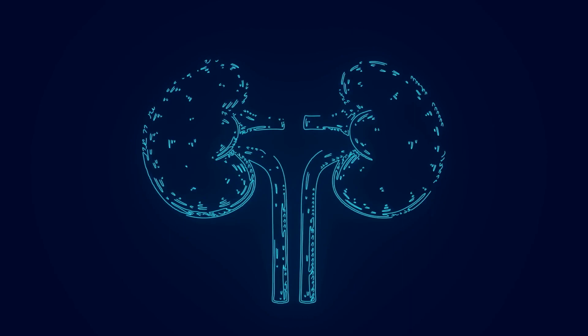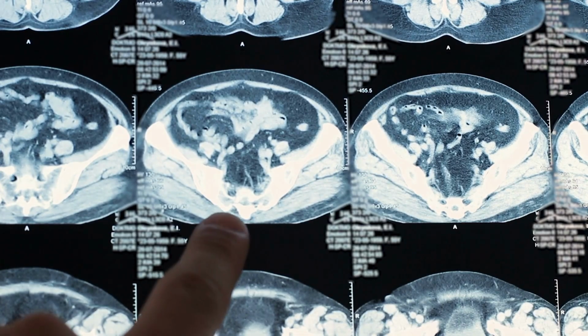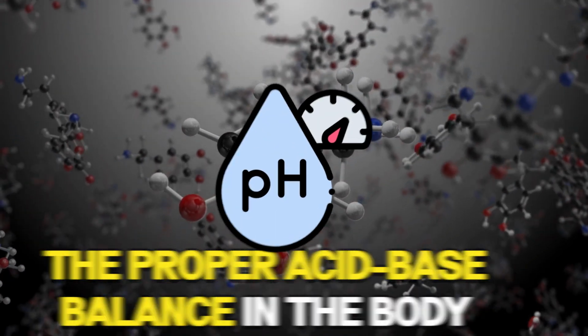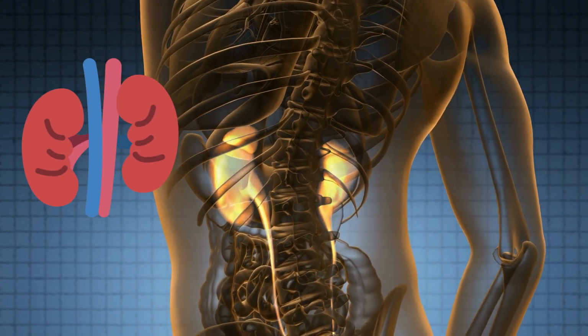And that brings us to number 1 on our list, kidney support. Baking soda can be used to reduce the risk of kidney stones and support the proper acid-base balance in the body. To use baking soda for kidney health, try one of the following methods.